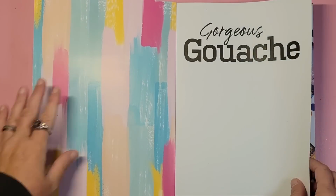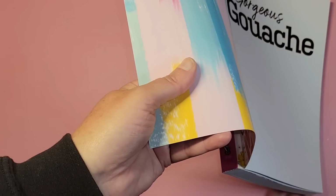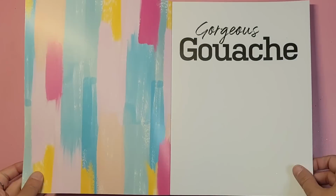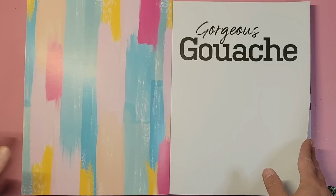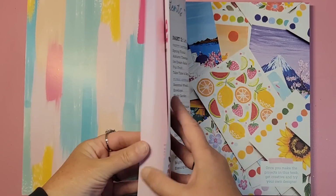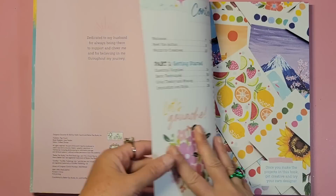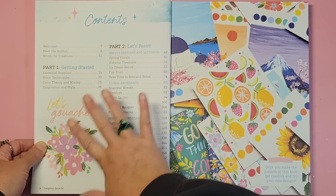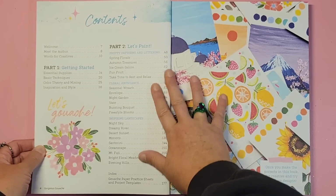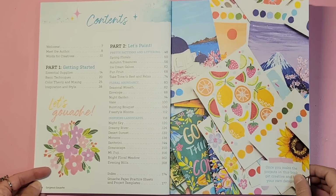All right, let's get back to this book, this gouache book. One of the reasons why I got this gouache book is I do really love gouache, and on Mira Byler's YouTube channel, she does quite a bit of gouache, and I always love anything she does with gouache. And I thought this would be a great book to have. It's giving you essential supplies, theory, inspiration and style, pretty patterns and lettering, floral abundance, inspiring landscapes.